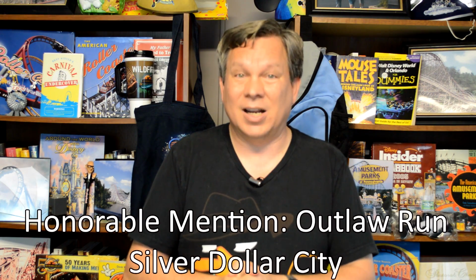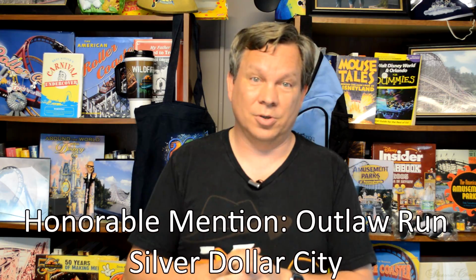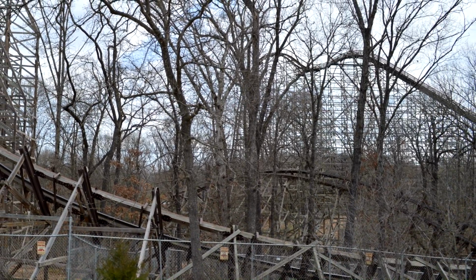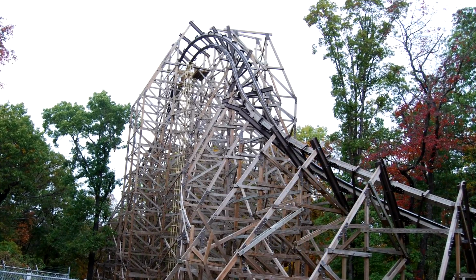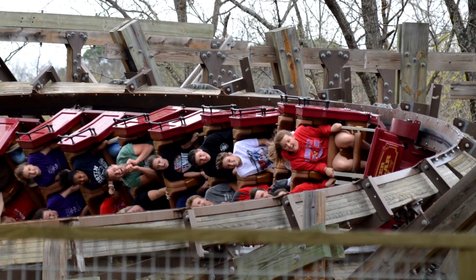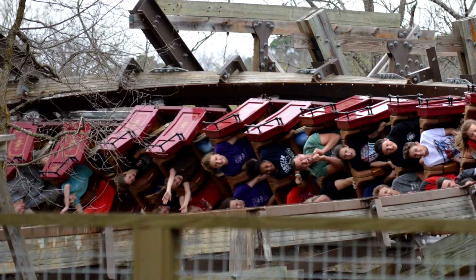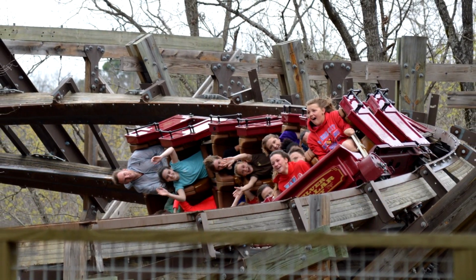And the first one was actually at the park that I used to work at. And that was Outlaw Run at Silver Dollar City. Great, intense roller coaster. One of the steepest drops you're going to find on a wood coaster. Fast. It's got a couple of crazy elements where you're upside down, but you're not upside down. You're doing a corkscrew on it, which was incredibly new for a wood-style roller coaster. Lots of air. My real only complaint with Outlaw Run was I wish it was a little bit longer. You hit the brake run and you're just wanting a little bit more.